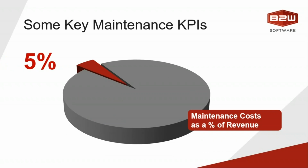Just as an example, this maintenance cost as a percent of revenue. B2W will know what the maintenance cost is, but won't know what the revenue is. That's just an example. So I want to make it clear it's not totally automated, but the mechanism is in there, and these are really good metrics. So I'm going to go through each of them quickly.